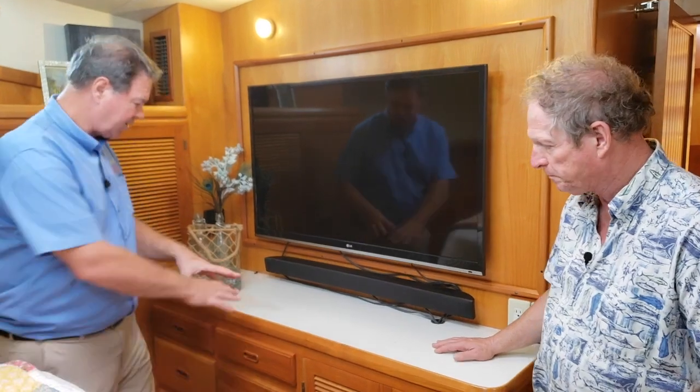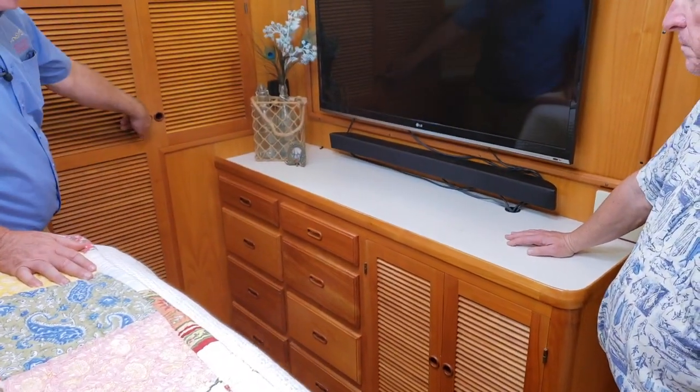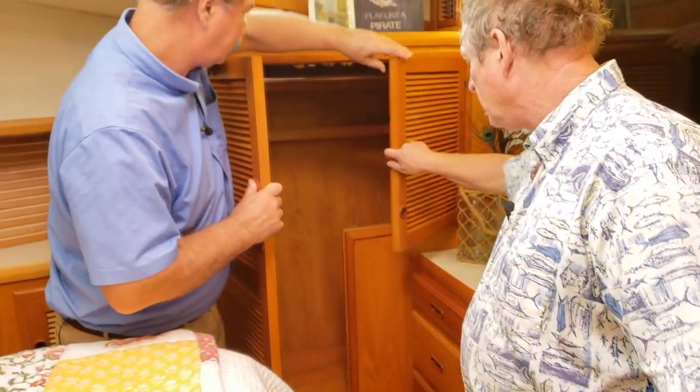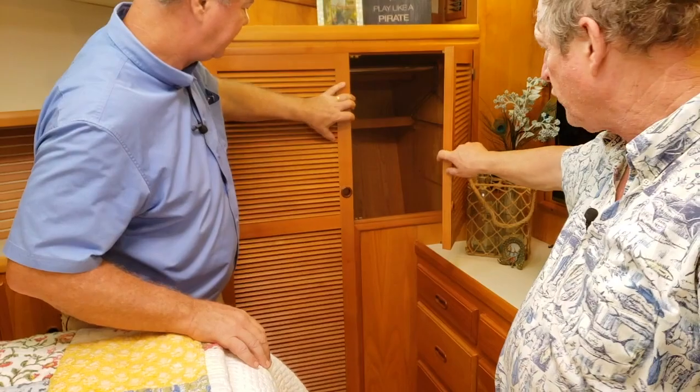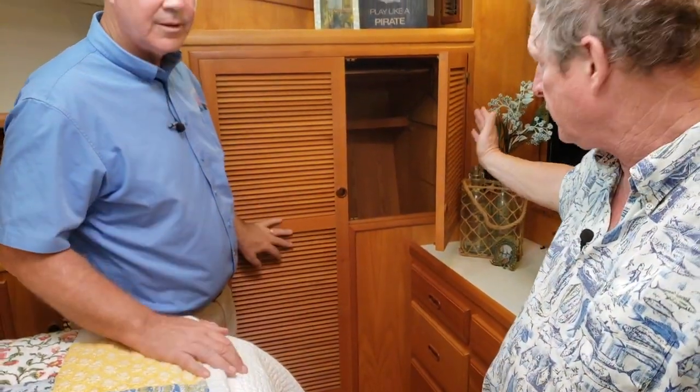Lots of drawers here, and of course, the working space of a dresser. Hanging lockers on both sides. Nice size one here with the other door that opens this way. So that locker is actually, although this is only a half door, full-sized all the way to the bulkhead.